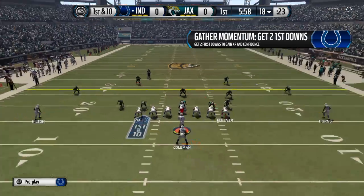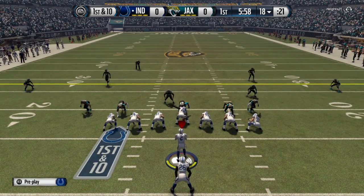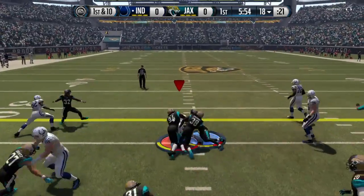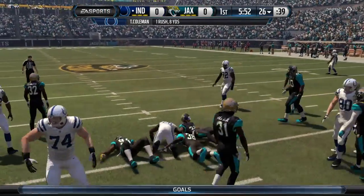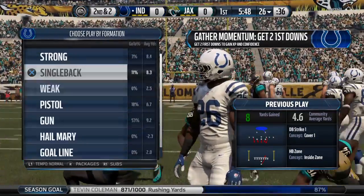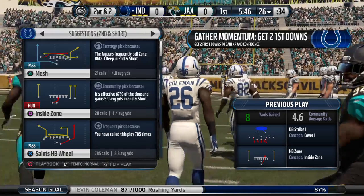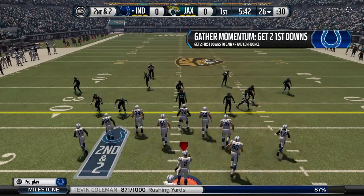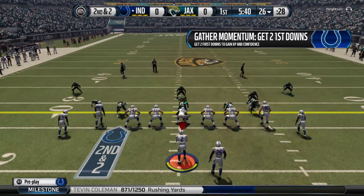Ryan set in the pistol. Plenty of defensive backs out on the field for this one. Coleman's going to take the handoff now. Met by spikes. That's always a chess match early in the game to see what your opponent is going to do. Good run that time by the offense. They pick up good yards. Maybe the defense will have to start crowding the line of scrimmage more.